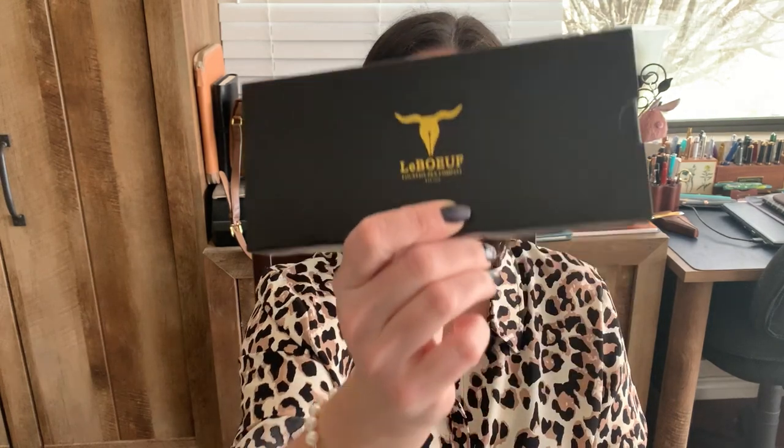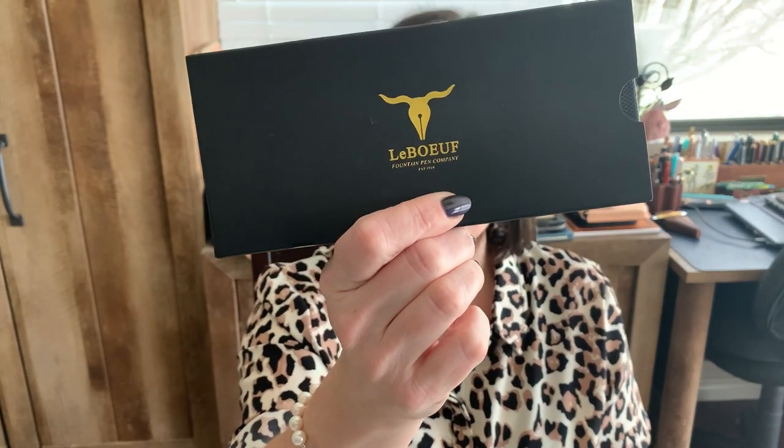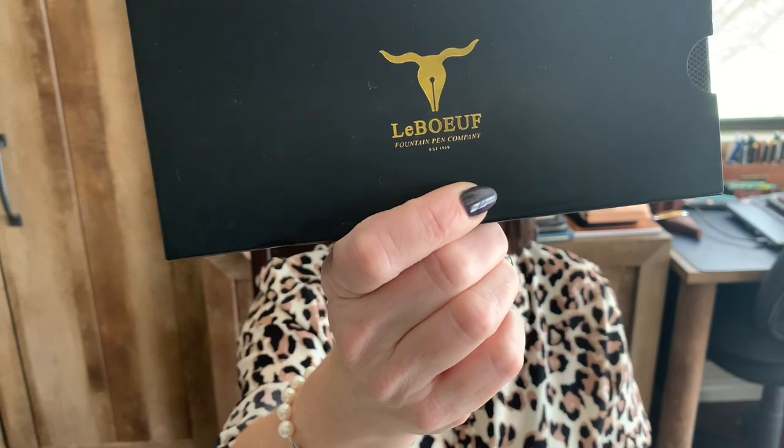So I am more than happy to, of course, provide my opinion. The brand that I have today, I don't know if I'm going to pronounce the name correctly, but what I do like is their logo mark. I think it's kind of cool. So this pen comes from the LeBOEUF Pen Company. Look at that, it's a longhorn. And I live in Texas, so it hits home, man.